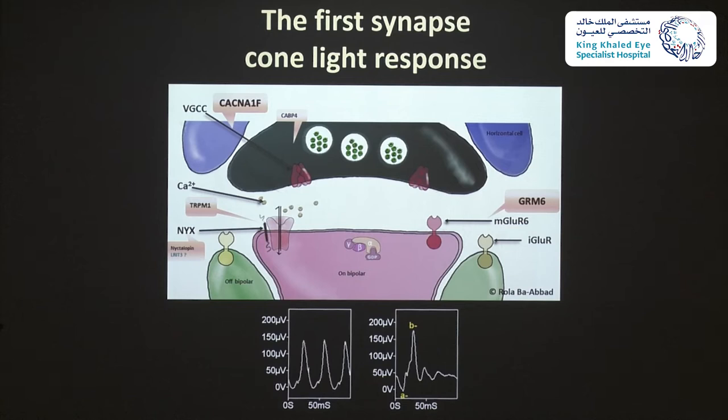So there have been quite a lot of experimental data that suggest that if you kill the function, you can do this pharmacologically in animal models. If you kill the function of both the on and off bipolar cells, you end up with only 20% of the amplitude here. And that's the contribution of the cones. So 80% of this is the contribution of the on and off bipolar cells.